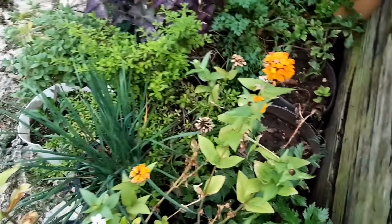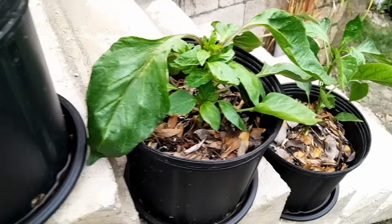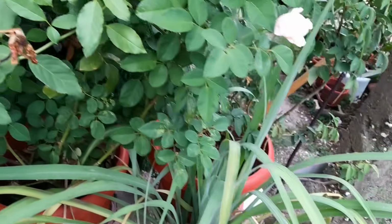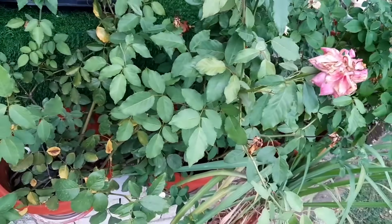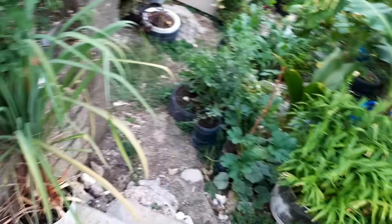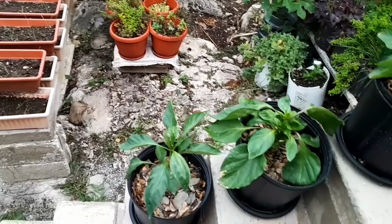Now I have my bell peppers back here on the step back here. But before I go to the bell pepper, I have, what is this called? Fever grass right here and my roses that Steve got for me a while back. They're so beautiful. They need to be dead now though. Look at this one. They're beautiful. Let me get around to my bell peppers.